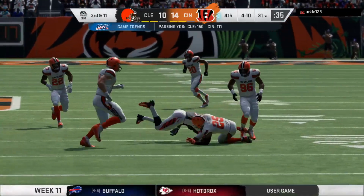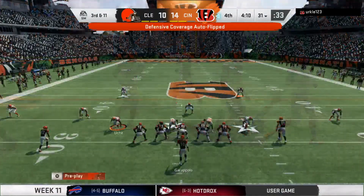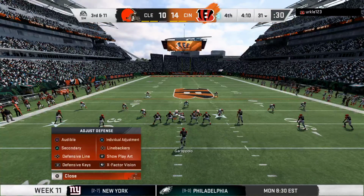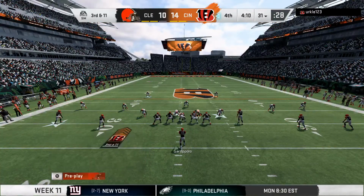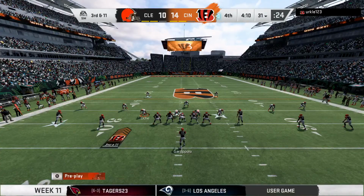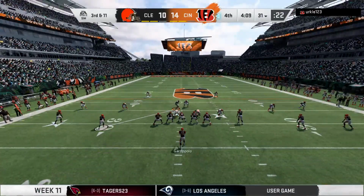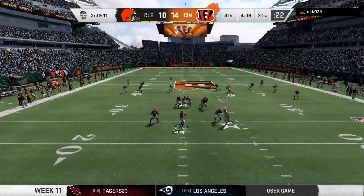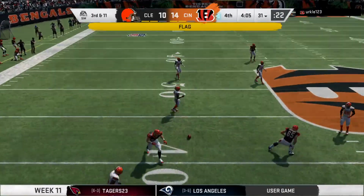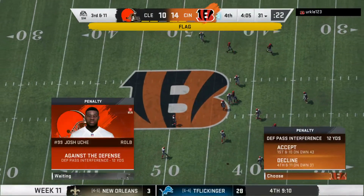A 2nd down pass play there, but it's incomplete. An incomplete pass on that last play, and that means they'll need to come up with something here on 3rd down. From the gun, it's Garoppolo. And a flag comes in as that one falls incomplete.